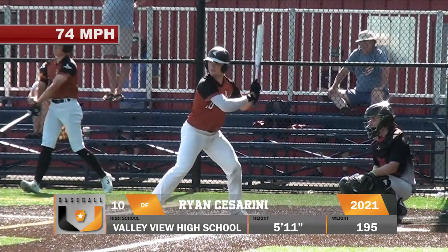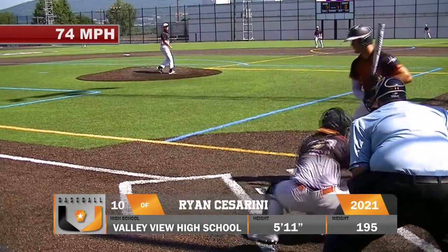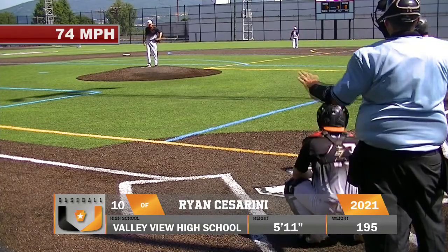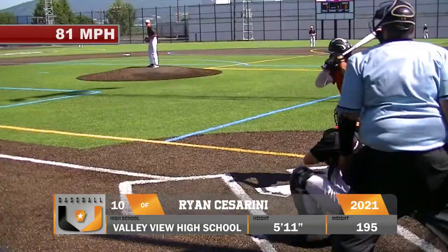Two balls and 2 strikes. Cesarini will be followed by Millen and Greeley. That's who's due up. That could change as that is low and outside. 3 balls and 2 strikes. Second inning of work, by the way, for Castelluccio.